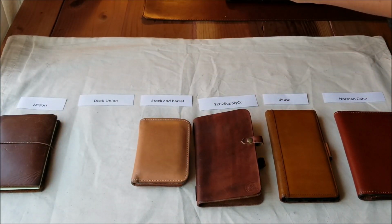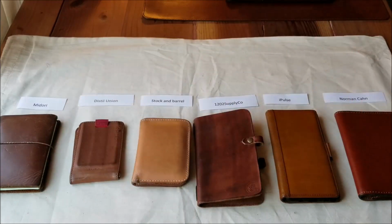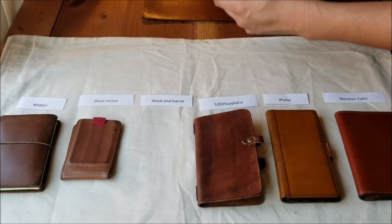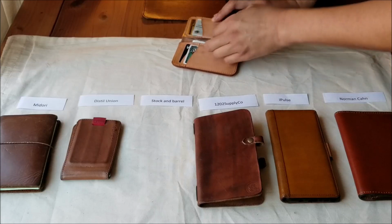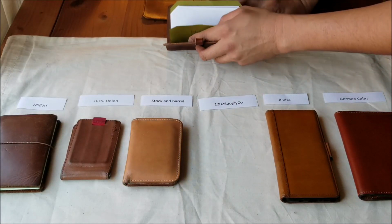DistilUnion passes also. I can put six cards in here with the money clip in the middle. That's perfect. Let me make sure it's working. Okay, it's working. Okay, that's fine. My Stock and Barrel vertical card wallet is perfect. 1, 2, 3, and 4, 6, and the money bill. I can do that. This one is a fail.